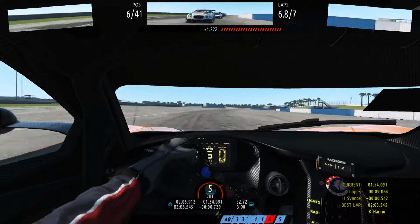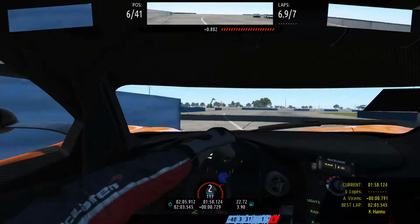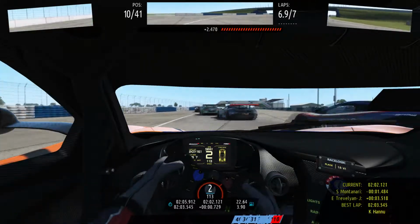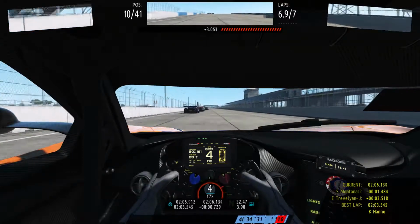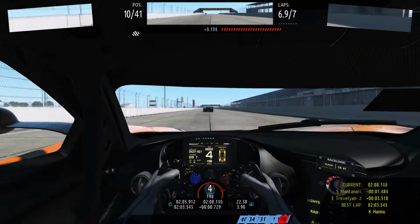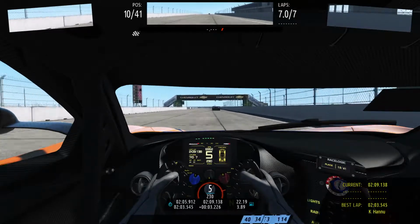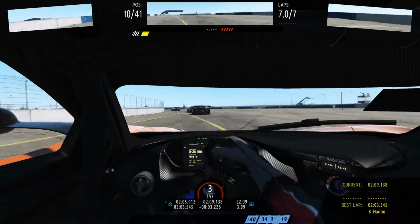I'm going to try and go deep into the brakes into the final corner, and I'm probably going to go a little bit too deep, and that's a mistake by me here into the final corner, and that's going to compromise my run and gift all those McLarens and the Bentley a position. It's going to be 10th position onto the race. Pretty disappointing to mess everything up now onto the final corner, but what can you say?